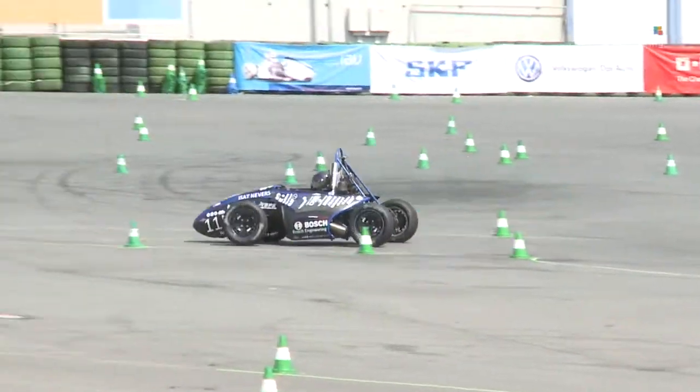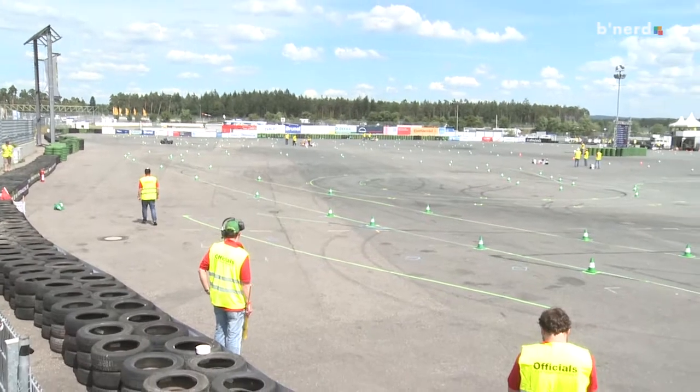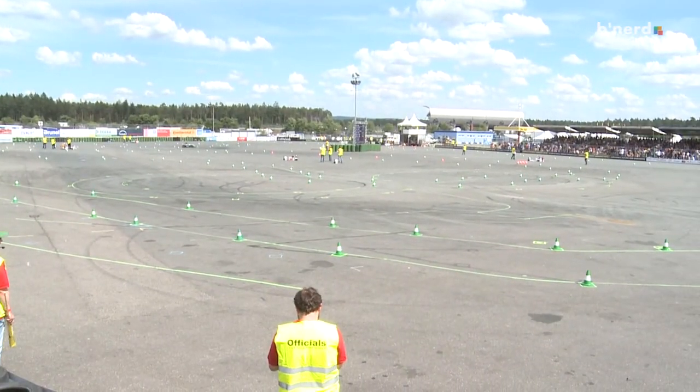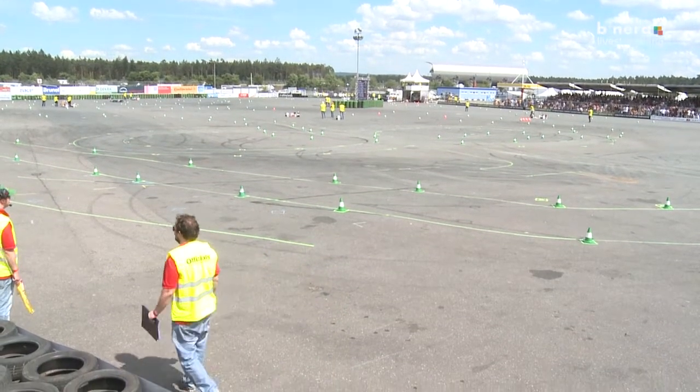We've got another car. That's a British car from Liverpool, car number 24. That's already revving up its engine in the pits, and waiting for Izat to finish their lap here.